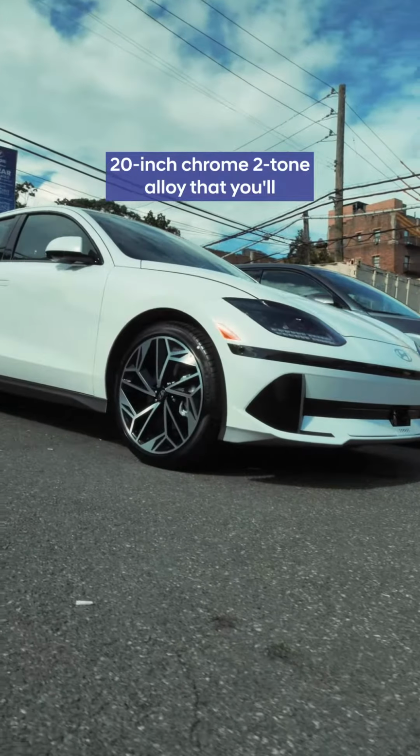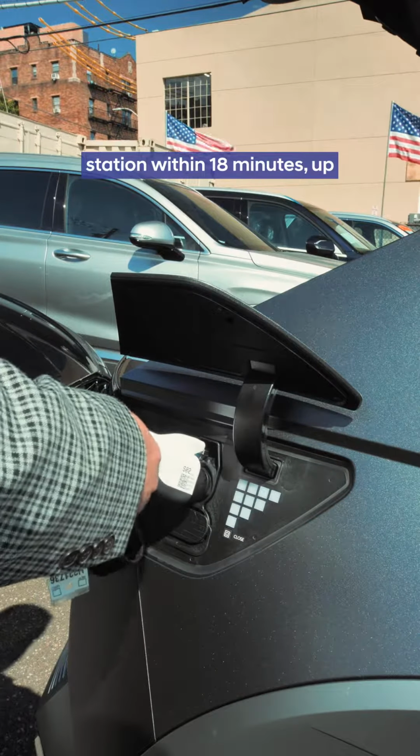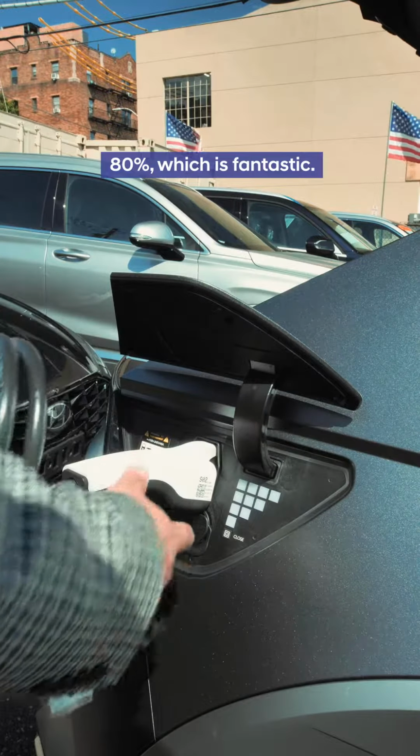So what Hyundai is offering is 2 years of complimentary charging for 30 minutes a day. Now, of course, with the Electrify America app, you can check where there is one in your area. This car will charge at a supercharge station within 18 minutes, up to 80%, which is fantastic.